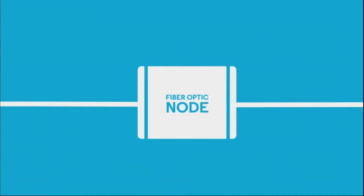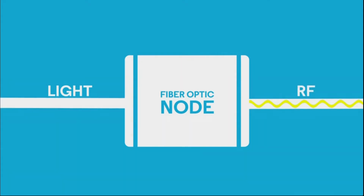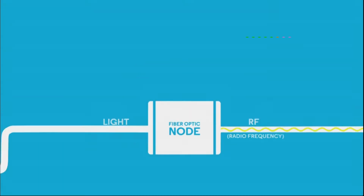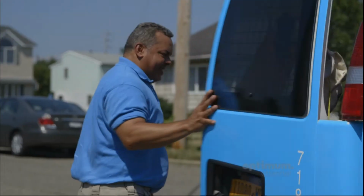As our signals travel through the fiber optic cable, it's nothing more than light until it gets to the node. The node is the electric component that takes the light that is carried to it via the fiber and converts it to RF. RF stands for radio frequency. At your home, the RF signal is then converted into the cable TV services, voice services, and internet.